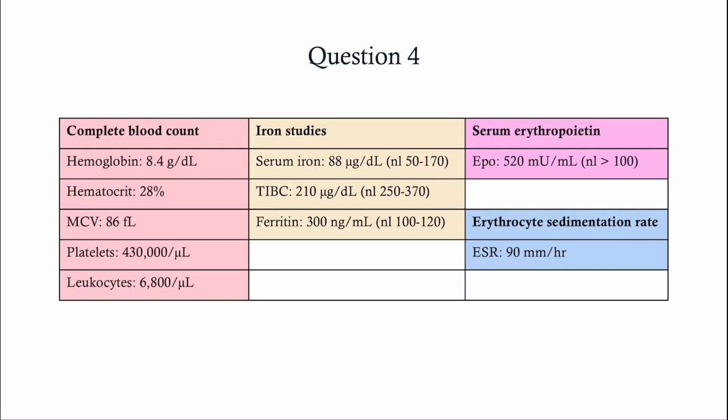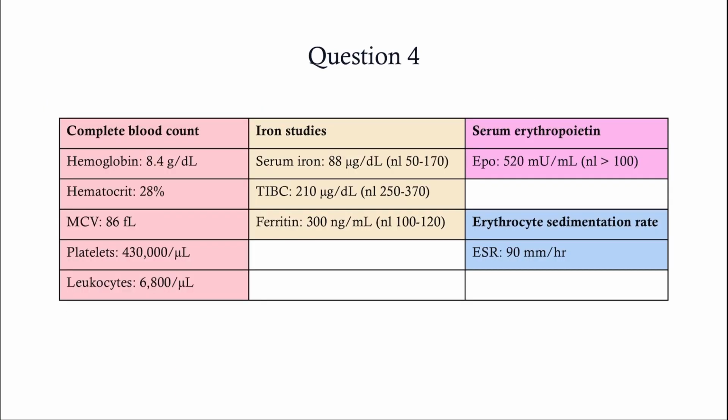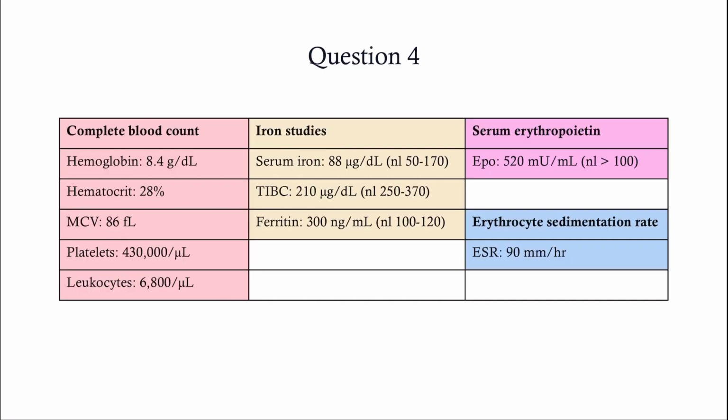Okay, so the answer is infliximab. Let's take a look at our labs here, okay? So what's going on? Well, first of all, she's complaining of fatigue. So the first thing we need to look at is the CBC, right? Anytime somebody complains of fatigue, two of the things you need to be doing immediately are a CBC and a thyroid panel, okay? So hemoglobin is 8.4.